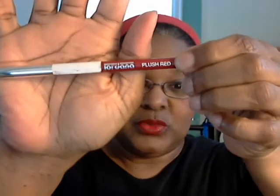I lined my lip with the Jordana Plush Red. And here is the lipstick, people. It's nothing out of the ordinary. Revlon Super Lustrous. You can see the red in there. 740, Certainly Red. This is a classic Marilyn Monroe 1950s pinup girl red. For real. Just looking at it, it just says classic. Can't go wrong lipstick.